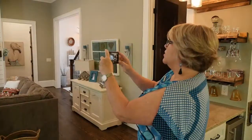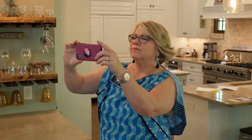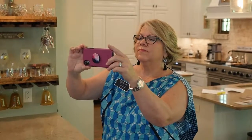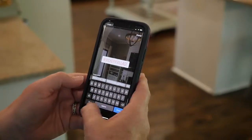Create Instagram and Facebook stories leading up to the event, showcasing the home. Start your stories on Wednesday or Thursday. Don't forget to use the location tag in your stories for more visibility.